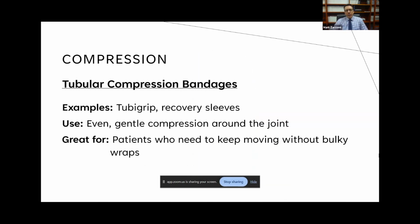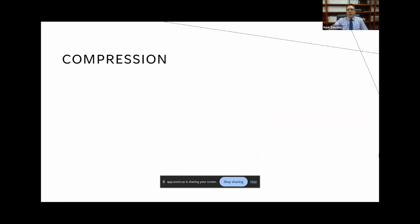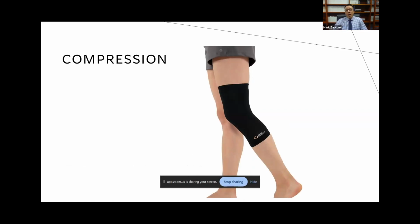The tubular compression bandages, the Tubigrip, commonly the recovery sleeves, that's the spandex-type material. They look like the copper tone ones. I like these a lot, especially for all-day use. They're comfortable for patients to use. They come in different lengths. You can do a full leg like the TED hose, or the knee sleeve we have here. I definitely believe in the placebo effect. So if your patient's favorite retired quarterback endorses one sleeve over another, then go ahead and tell them to get that, because if it gives them any type of comfort, knowing that he endorses it, then go ahead and get it.